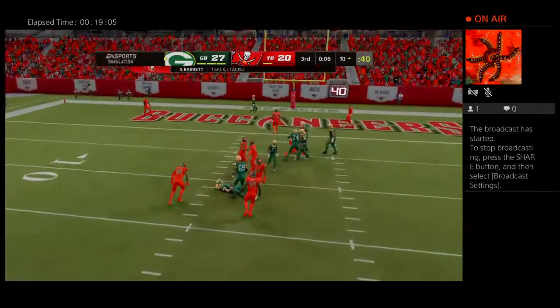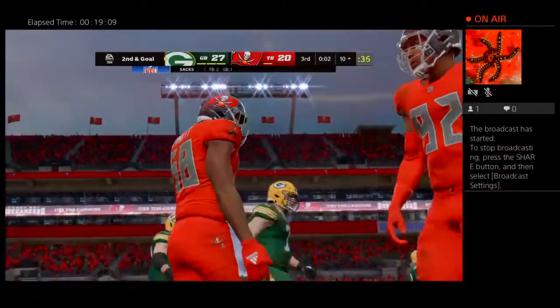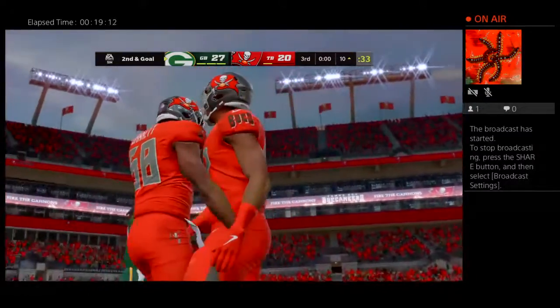Under pressure, down he goes. Sacked at the 10. Shaquille Barrett put that sack by his name in the stat sheet.